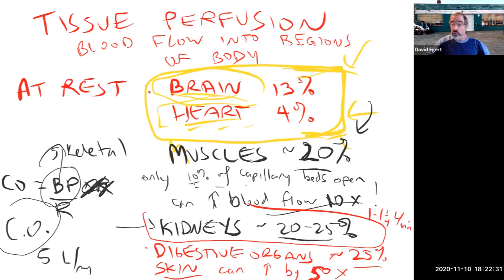So depending on whether or not you're trying to radiate out heat to maintain temperature, or conserve heat by keeping the blood closer to your core, you can radically change the blood flow to your skin. Again, it's not about providing oxygen and nutrients. It's about temperature regulation. So just kind of putting that out there.